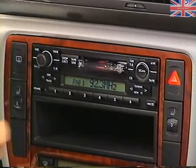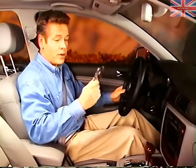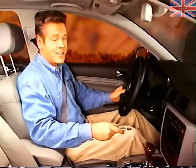You may notice that after listening to a tape, it feels warm to the touch. There's no need to worry. A warm cassette is normal. The cassette player and your tape are fine.